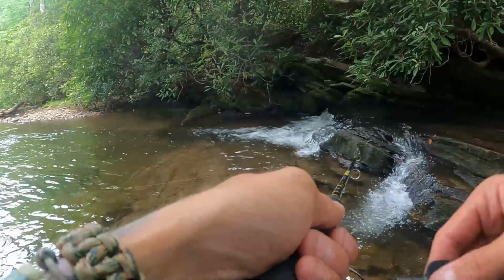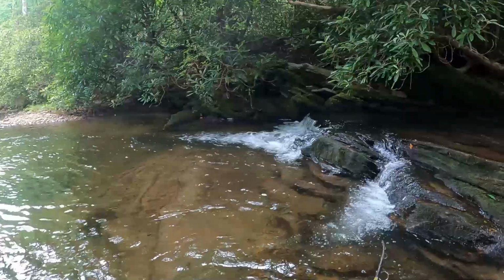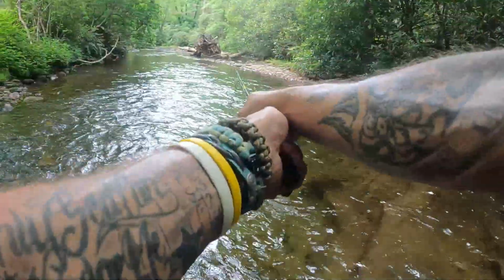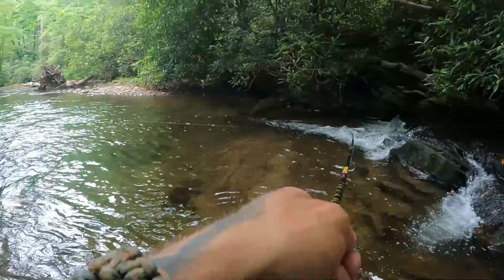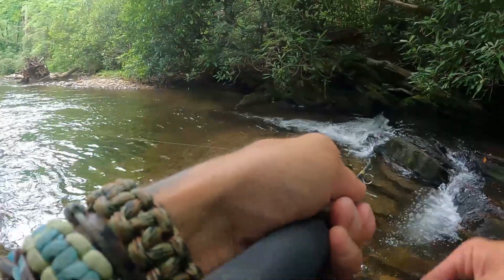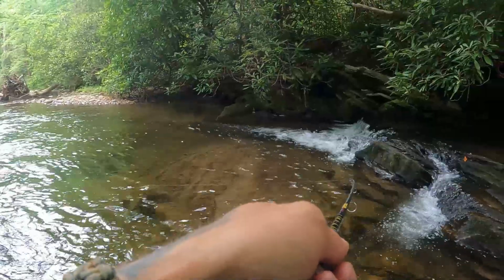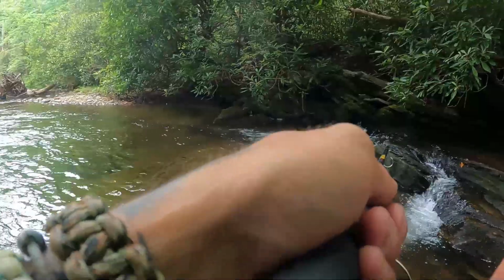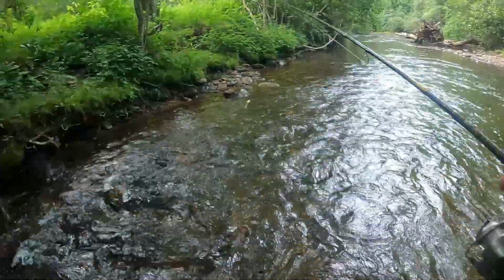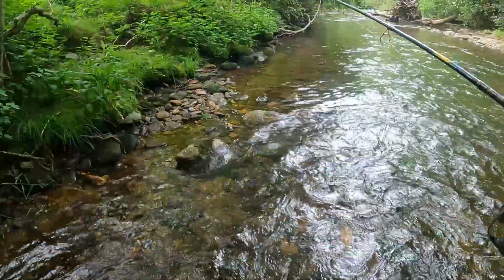So guys, the bad thing is this right here is the only lure I brought with me today. So if we lose it, I think I might have one other bullet weight or bullet lure, but other than that, this is all we got. So we're gonna try to be real careful and not lose it today. All right, let's walk on down a little bit. We're not getting too lucky there.